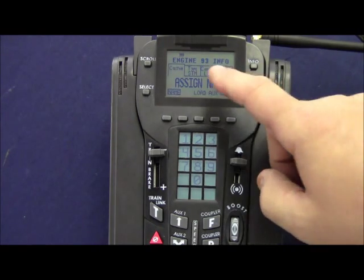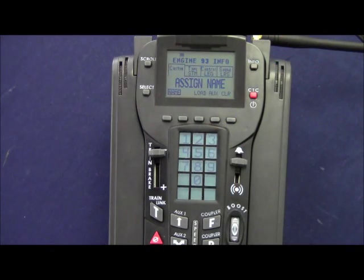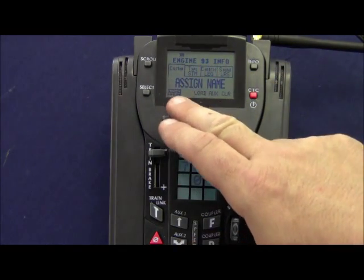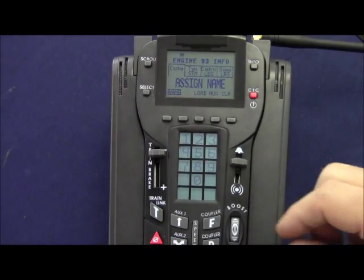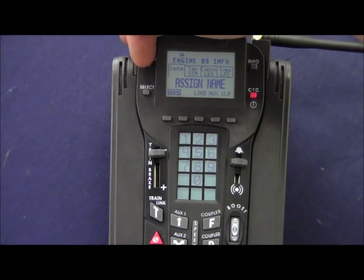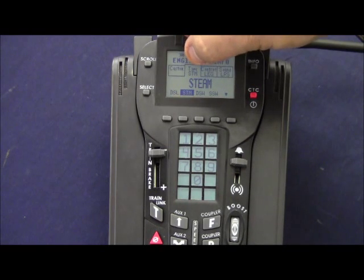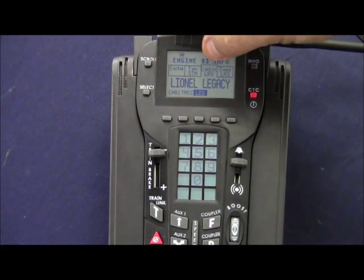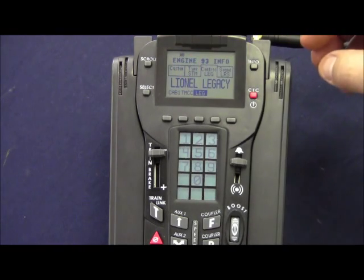What this has done for us is it's set up all of the operating features of our locomotive in our cab. So for engine 93, it has already assigned the name and the road number. We press the scroll button in the upper left hand corner. It's set our type to steam. Pressing scroll again, it's set our control to Lionel Legacy.